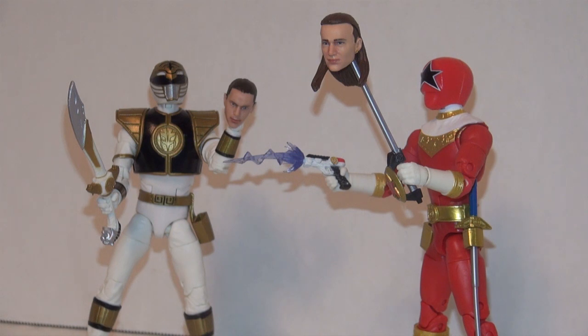That's gonna do it for another Lightning Collection double review. I would recommend both of these figures. Mighty Morphin White is a piece of history for the line. Even if you're not getting all of them, like I'm not getting all of them, Mighty Morphin White was the very first one, and I just felt like it was something I did eventually need to pick up, and I'm glad I did. Zeo Red, again, I'm a little more hit or miss on. I didn't need this figure in my life, but it was convenient to review it with another Tommy. You got two Tommies for the price of one, and there you go.